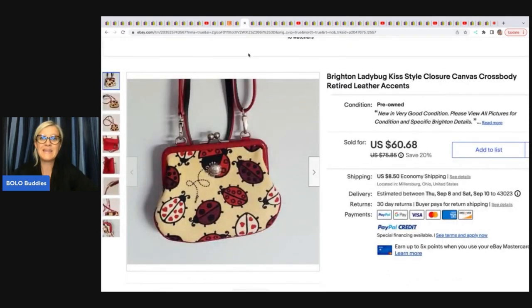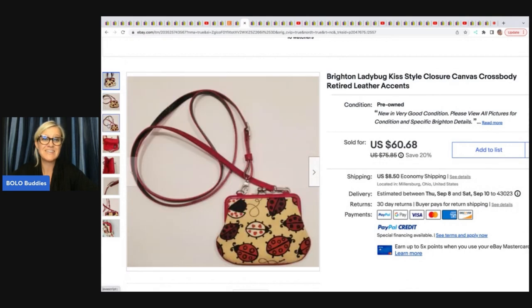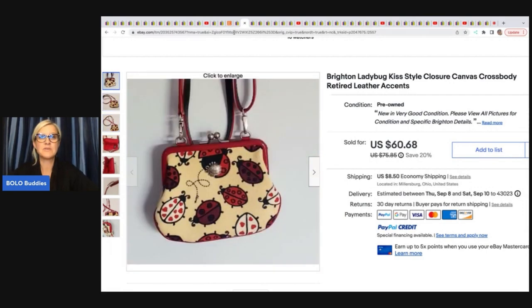She sold this Brighton Ladybug Kiss Style Closure Canvas Crossbody. And it's a cute little purse. It's not very big. It's actually pretty tiny. She said it's coin purse size. She got it at the Goodwill for $3.99 and took a best offer of $55 plus shipping.